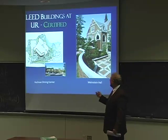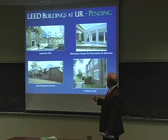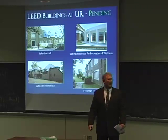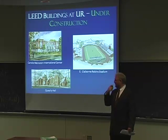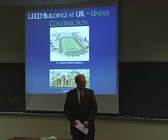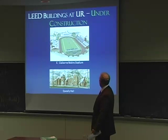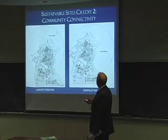So here we are. There's Highland Dining Center and Weinstein Hall. And here obviously are the buildings that we're working on. This one currently, and this one, and we'll be hitting this one next, and then that one, and then the projects that we've got. It's just a long drawn-out process. And here are the projects that are still under construction. We're going to talk about those. Obviously we've got Robins Stadium over there and Quealy Hall over there. And we're going to take this through.